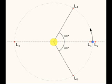Now, L4 and L5 are gravitationally balanced points located 60 degrees ahead of and 60 degrees behind the planet in the same orbit, respectively. I'll let Wikipedia attempt to explain to you why this is stable. To learn more about it, go ahead and visit Wikipedia and search for Lagrange points L4 and L5.